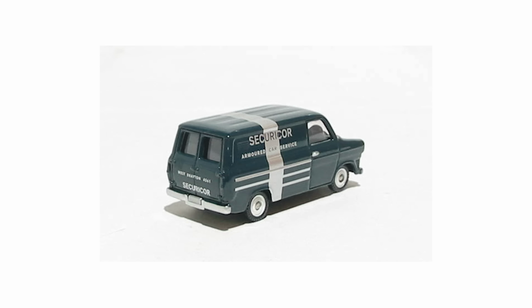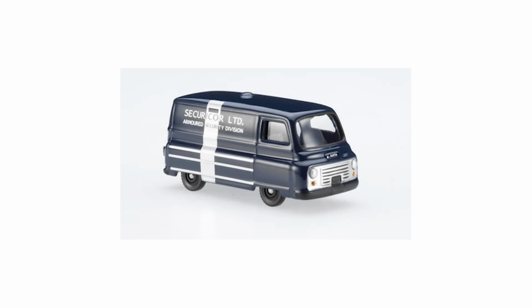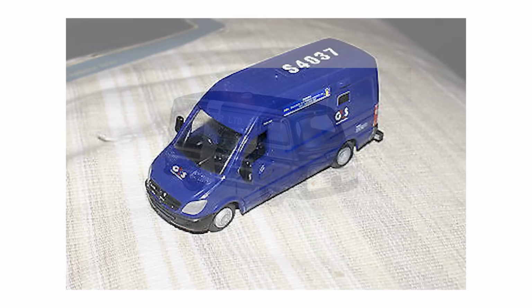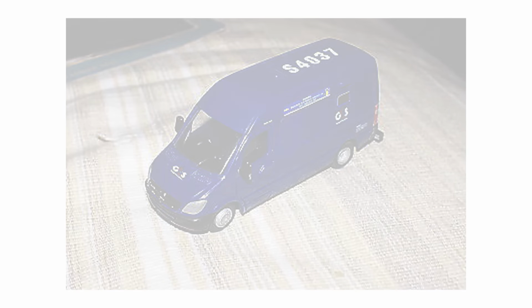But these vans weren't just a part of real life. They were miniaturized and became popular toy models as well. Corgi and Matchbox produced replicas of the Securicor and G4S vans, making them a staple in toy collections across the country. These models are now collector's items, a small reminder of the big role these vehicles have played in our history.